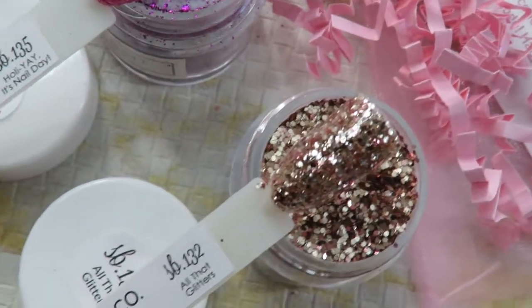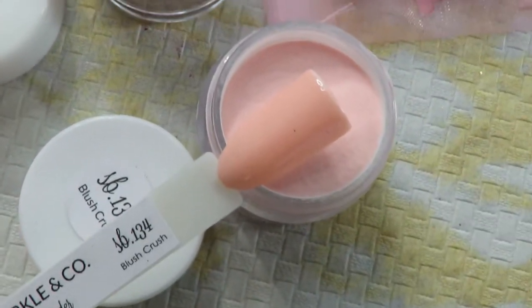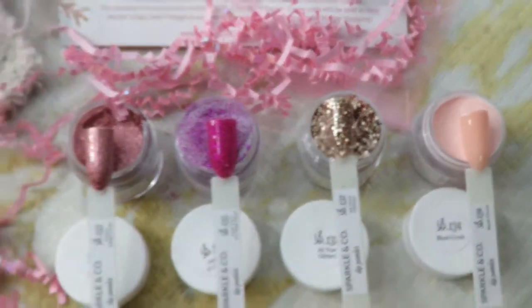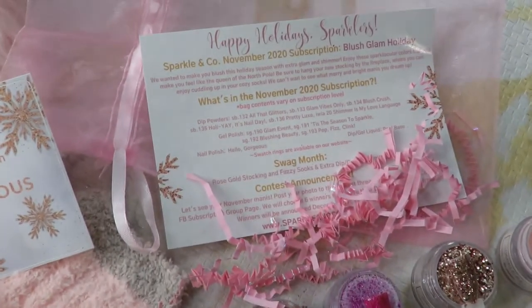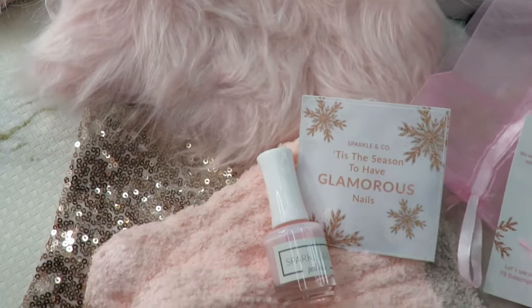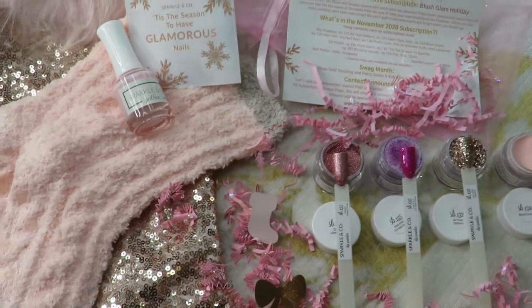All That Glitters. That one is my favorite. Look at those chunky glitters. And Blush Crush. That is just a beautiful everyday color. This bag is just giving me all the love and all the good vibes. It's all so pretty. I could just watch this video all night.